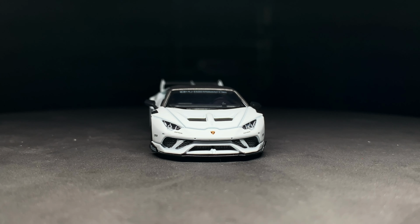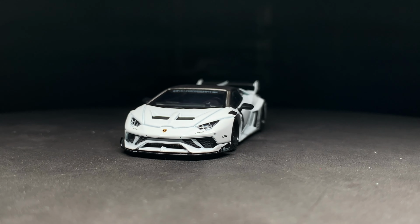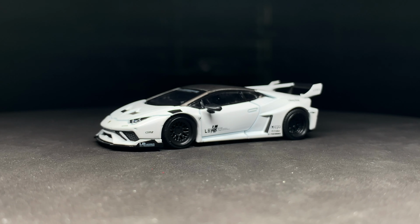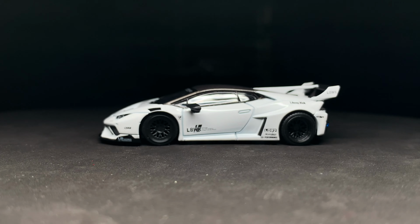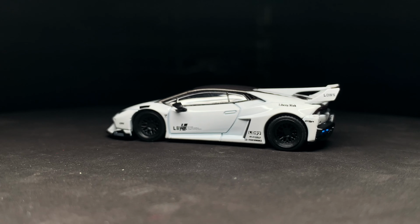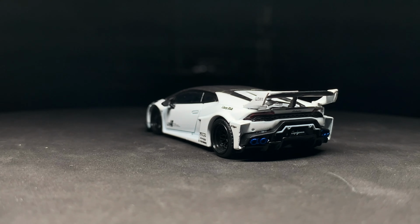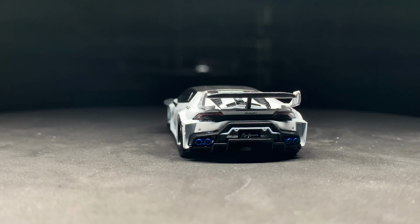I could have picked any of the colors. They've released 4 colors. White, this one, red, yellow, and then the special Tarmac Works edition in that kind of color changing green, and I really like that one too, but I decided to pick the white because it just showcases the casting. A couple of details here.